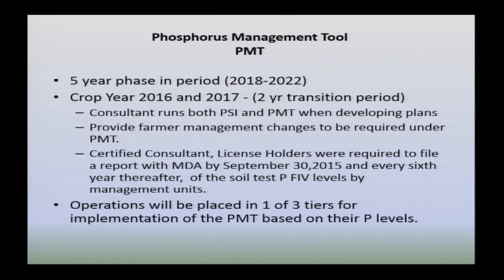For the next 2 years, as a consultant in a nutrient management plan, again, assuming this is relevant to you, they're supposed to run the PSI, because that's what's still regulatory, and the PMT for the next 2 years, so you as the operator can see the effect that may happen to you down the road. In other words, it's kind of an educational tool, we'll call it, so you could make educated decisions if you're going to have to change something.